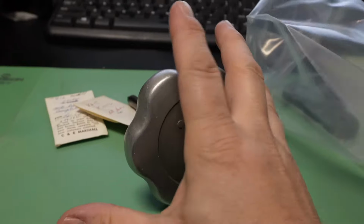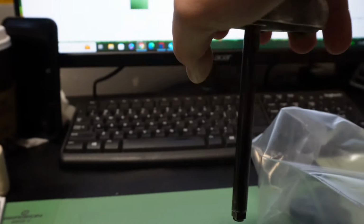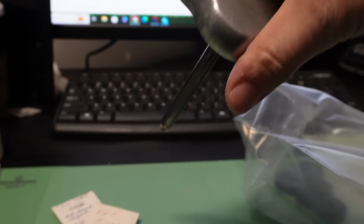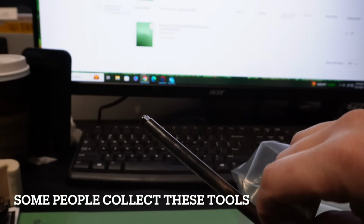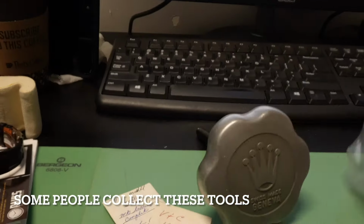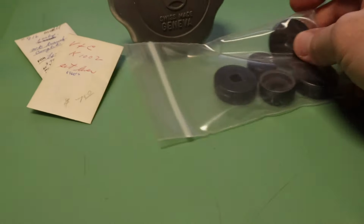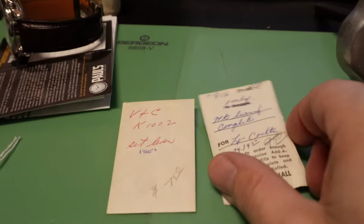This is basically all it is, a handle, and you put the dies on the end and you open the back. They actually have a stand that goes with it, so the tool is incomplete, but you can still use this without the stand. But we have no use for it. We have other sets that we use, so we sold this, and these are a couple vintage parts that we sold.